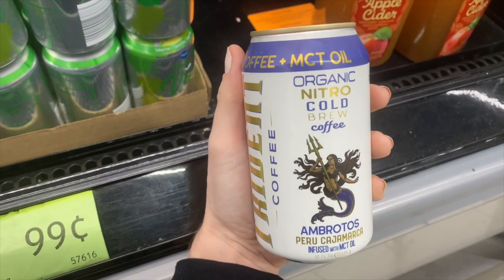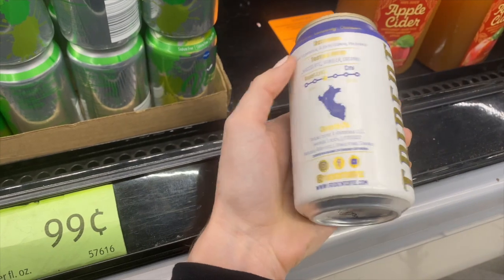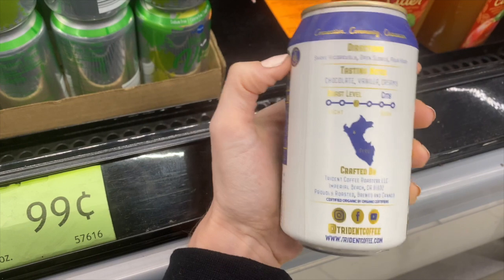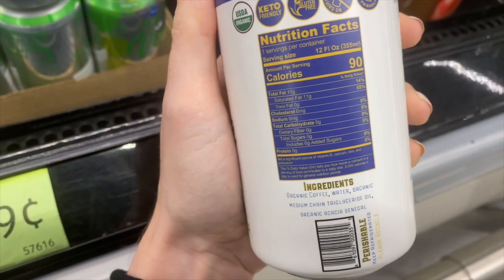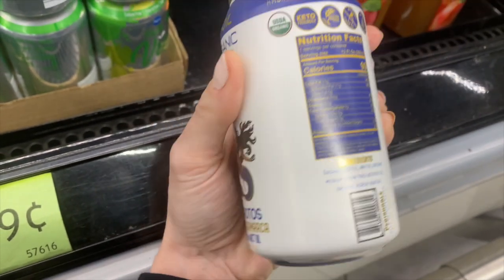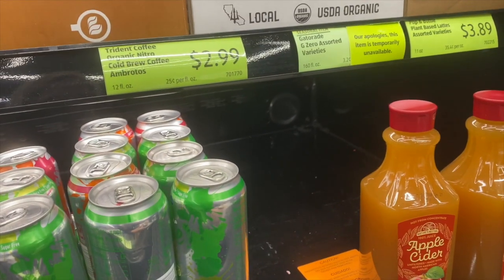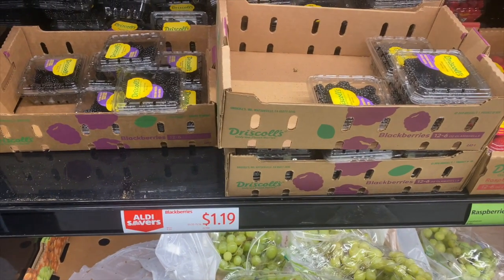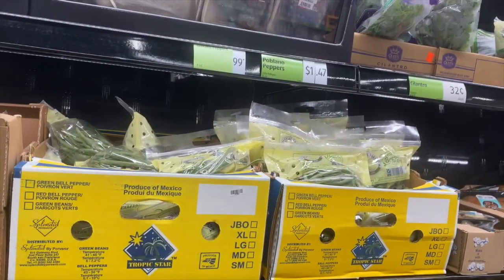Here we are, we're starting with the Trident Nitro Cold Brew with MCT oil. The ingredients for this Trident brand coffee are pretty good. I didn't think that for the taste it was anything monumental, but it's nice to have on hand if you like cold brew and you don't want to make it yourself, or you don't want to go over to Starbucks. But in my personal opinion, there's no comparison between the Starbucks Nitro and this. But for $2.99, and you can have it at home whenever you want, not a bad price, a little bit cheaper than Starbucks. However, I feel like Aldi really shines with the cost of their berries, which are keto approved.